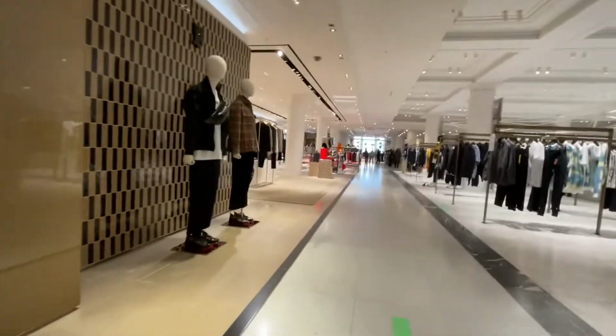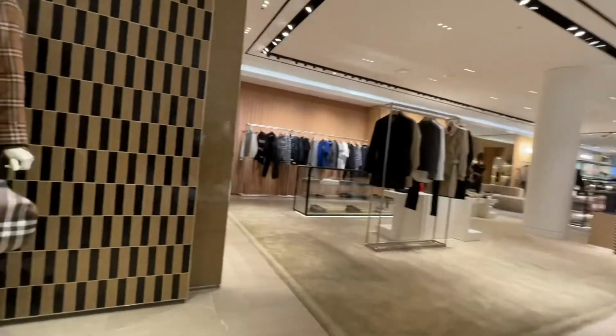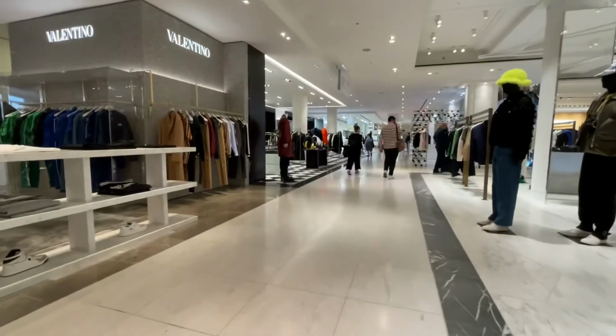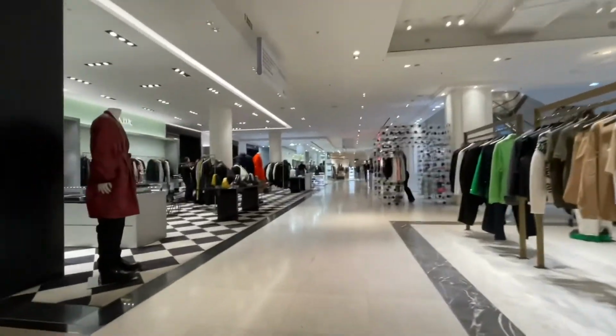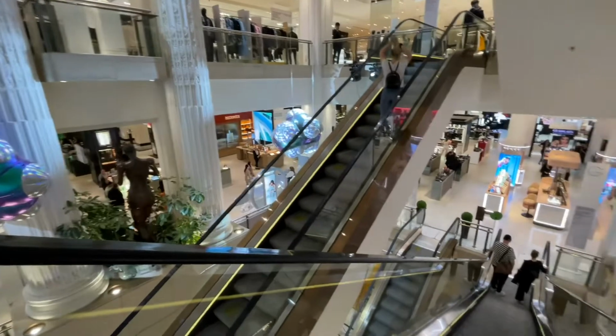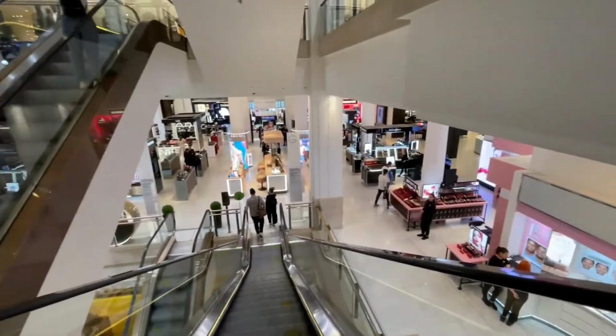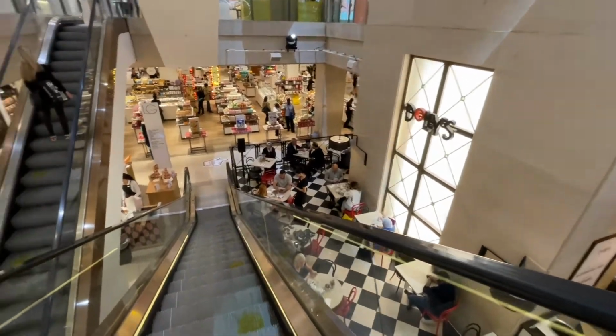But yeah, moving on more into the designer section. So we've got Burberry over here. Do love a bit of Burberry, and we've got Valentino, and I think there's Prada over there. But I have to show you this mannequin. It's got the most fluffiest bucket hat in the world. And then moving down the escalators, this is in the beauty hall, and then downstairs there's Dolly's, which is a cafe that does afternoon tea.